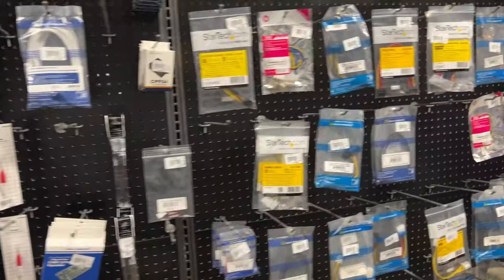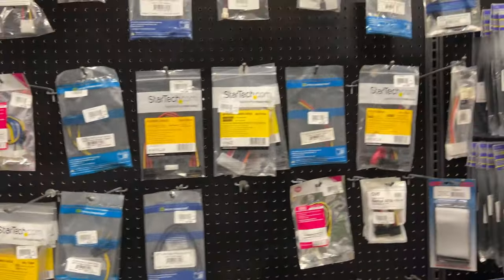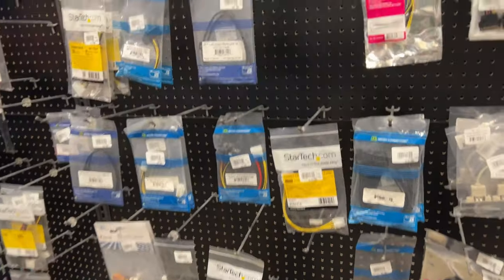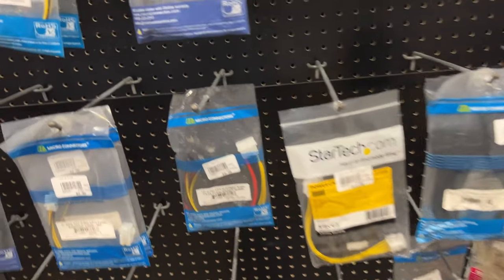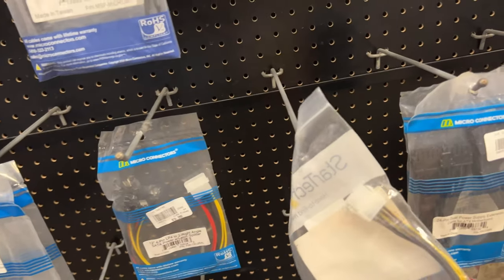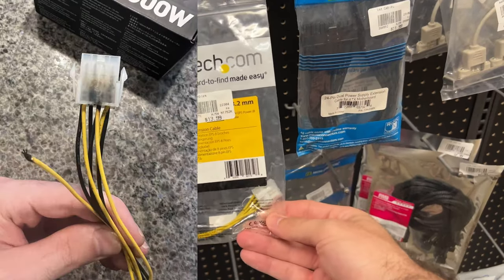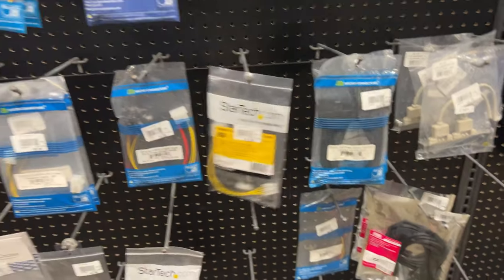There's just so much stuff here. You know those random little power connectors that you can't ever find and you always need? They have everything, dude. Adapters. Be careful with these adapters, by the way, because I've had a couple of these little 8-pin extenders burn up on me. So use at your own risk.